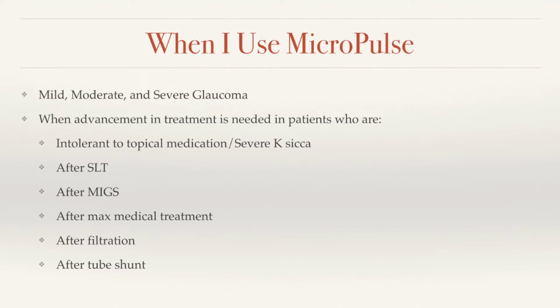It could be a patient who's on maximal medical treatment on multiple drops. They could have had previous filtration or previous tube surgery. So really, any glaucoma patient that walks into your clinic nowadays could potentially be a MicroPulse patient and should be considered as part of your treatment options for them.